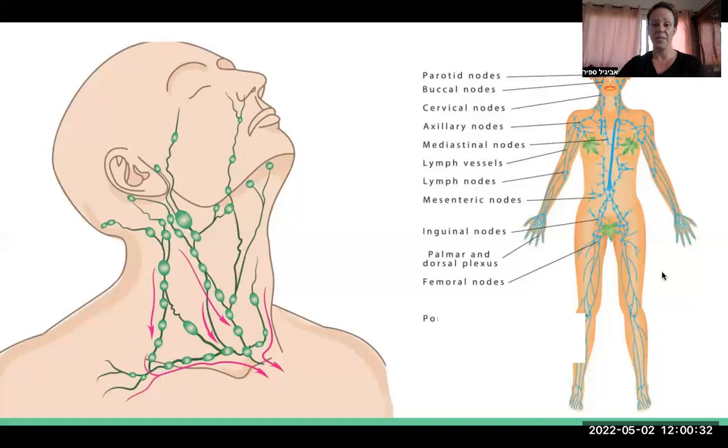Okay, so this is a wonderful, incredible system. And we don't want in any way to have it backed up or to store toxins in it, because it's such a vital system in our body to keep us in our ideal health.